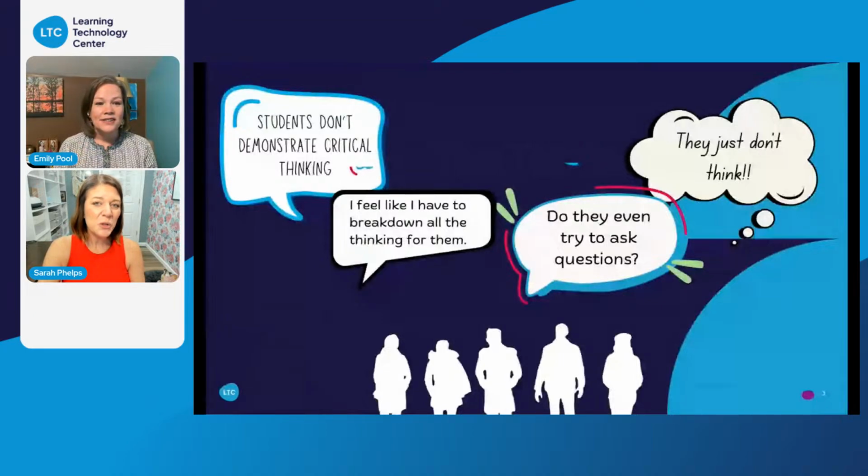If you haven't found yourself saying these words out loud, you might have found yourself thinking them. When Emily and I work with teachers, we hear a lot of these laments. My students aren't critical thinkers. They don't demonstrate any sort of problem solving. I feel like I have to break everything down for them. A simple task seems like it needs a whole lot of support from me, the teacher.